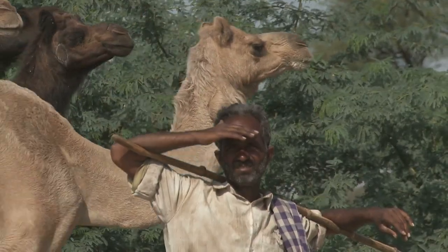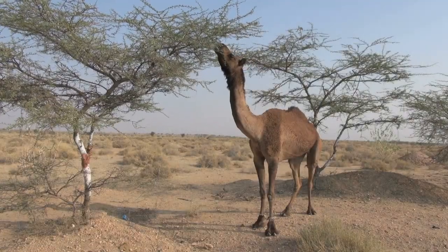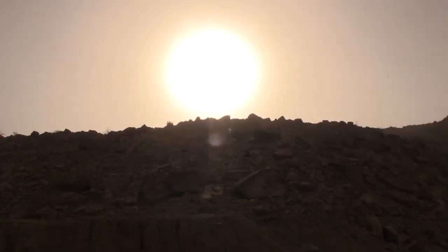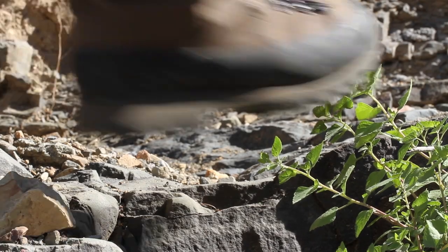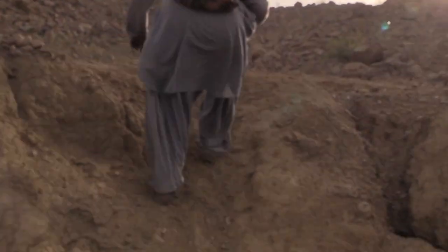But we're in a different part of the world, that's for sure. Pack horses or camels out here in the desert. Not a lot of vegetation for these rams to eat, huh? Oh, it's pretty dirt. Looks pretty rocky up there.